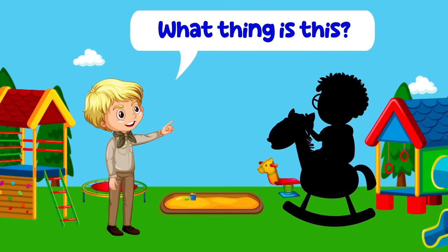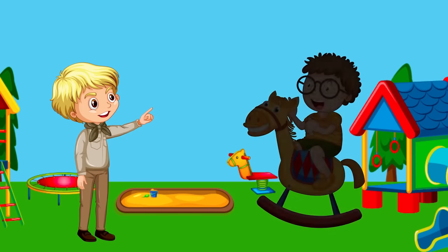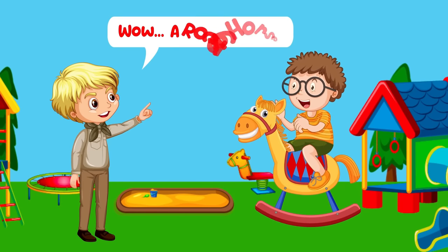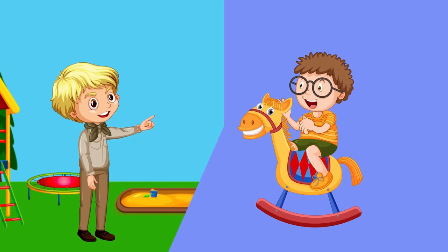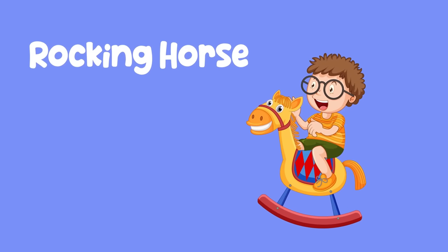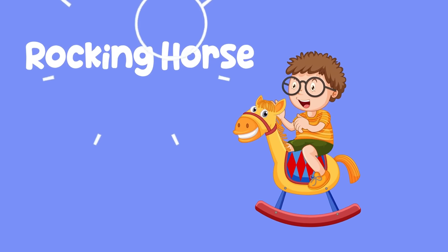What thing is this? Wow, a rocking horse. Rocking horse. A horse-shaped seat on rockers.